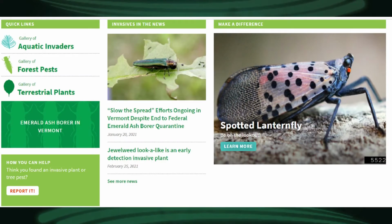So then what do people do if they think a tree that they know of is infested? They should go to vtinvasives.com and click on the report it link and upload photographs of the tree. And then we have a team that includes the state entomologist, and we'll make a determination about whether somebody should come out and check the tree. They might even peel it, because the only way that you can really determine if a tree is infested is by peeling it and finding the EAB larvae.